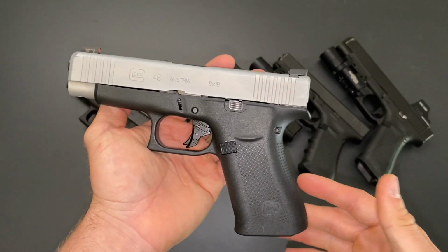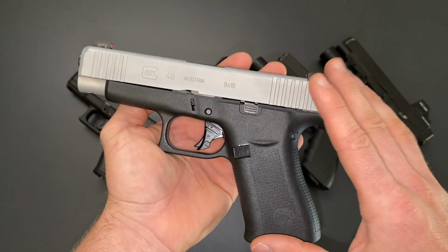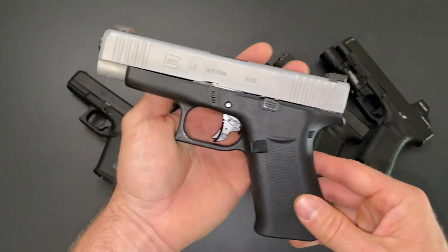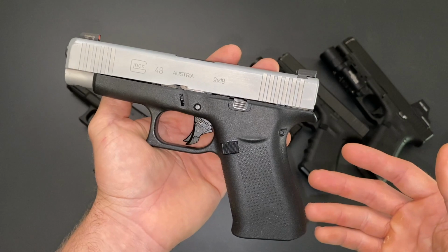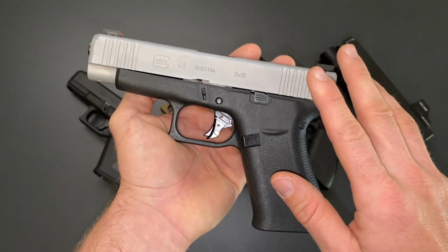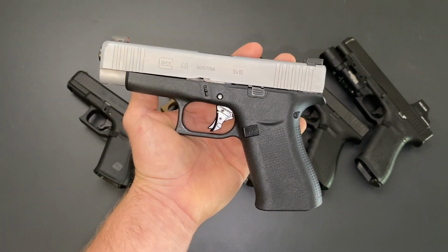Now, one other thing to note that might be obvious for some of you, but not newer shooters, is that the smaller the gun is, the more challenging they are to shoot. While this is a pretty shootable small gun, in my opinion, it's still going to be snappier than these full-size double-stack Glocks, right? That's true for any brand of gun. The smaller it is, the more challenging it can be to shoot. And so that's why usually if you're a new shooter, you don't want to go too small. I don't think this gun falls into the too small category. I think it's kind of just right. And if we're talking purely wanting a Glock for concealed carry, this one wins, hands down.